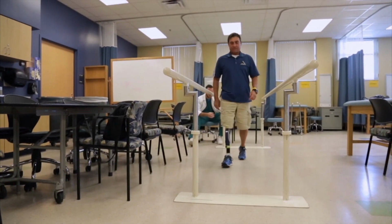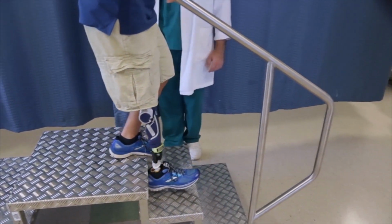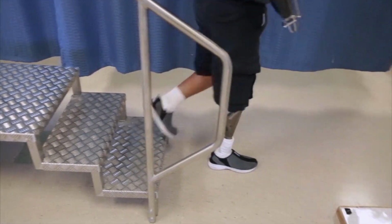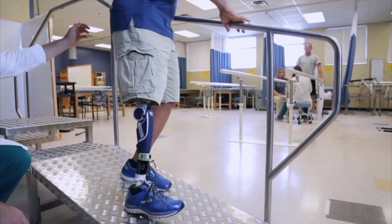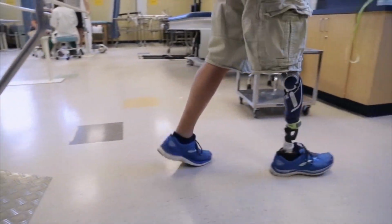Fellow veteran David Karras lost his leg in an accident. It's a hydraulic knee. There's no electronics at all. It does not require any charging or programming. David's hydraulic knee is not as nimble as Richard's bionic one. He has difficulty going down steps in a normal way. However, the cost is dramatically less, and his system is waterproof.